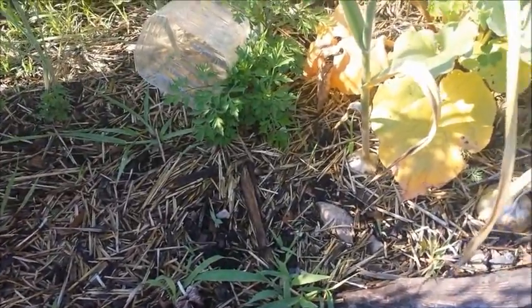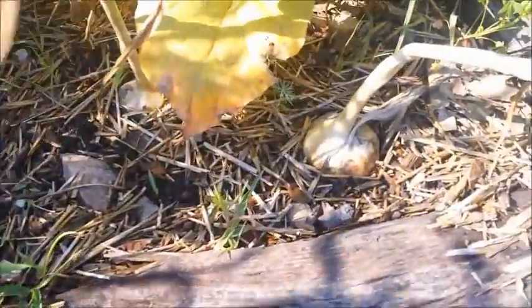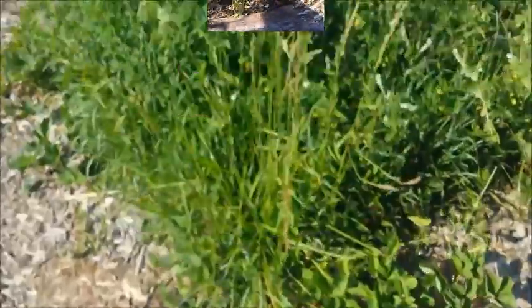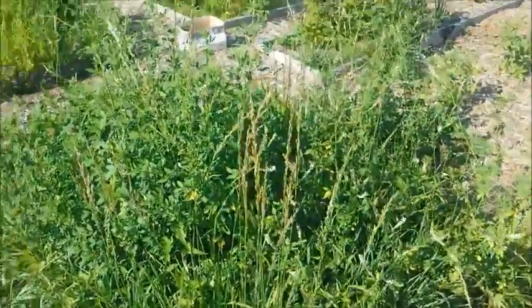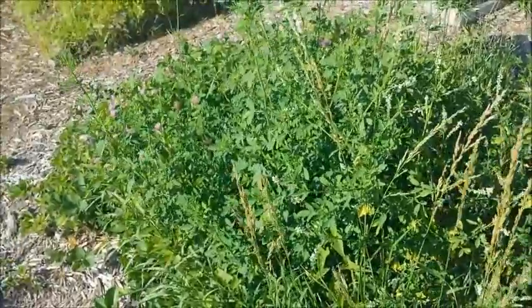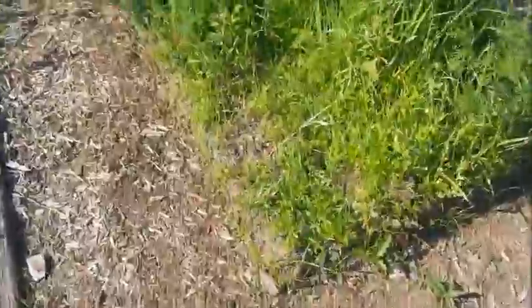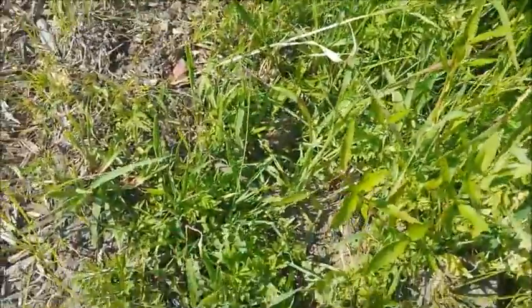The garlic that the chickens had eaten off during the winter is actually doing amazing. Look at that garlic. It is huge. The extremely weedy strawberry bed, that's going to get eliminated. These weeds here, we're actually going to cut out probably tomorrow morning with pruners, because we won't be able to remove the root hardly, but we might be able to get rid of the tops.